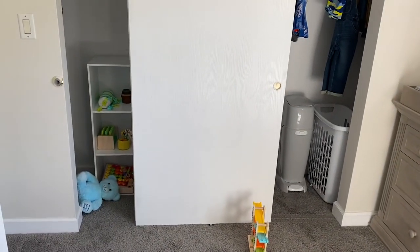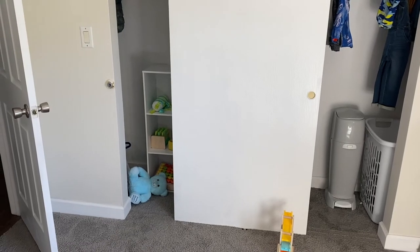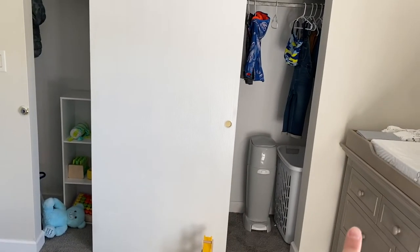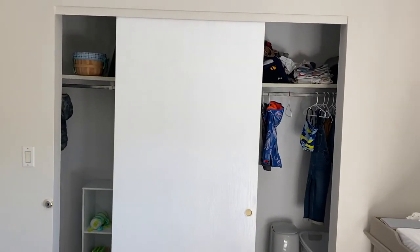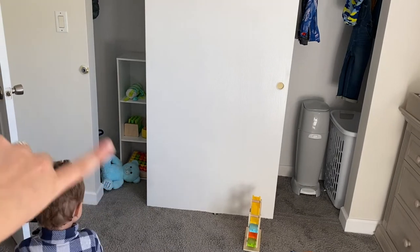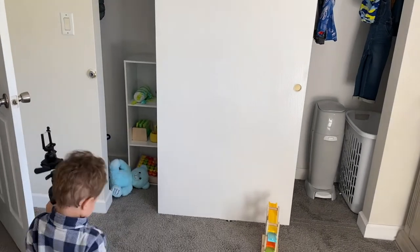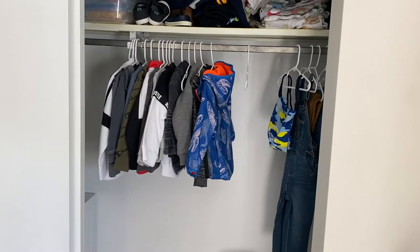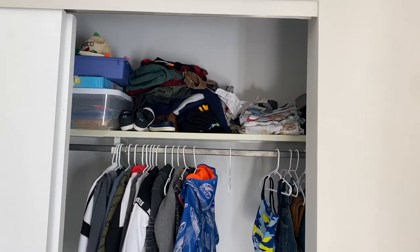This is the closet situation. The reason why we store a lot of his toys in his closet is because the closet runs the full length of the wall, and it's relatively deep, and so he has enough room to get through between the width of the door and where his toy storage starts, so it's really good. And then right here are where some of his clothes are right now. We have to go through that whole pile.